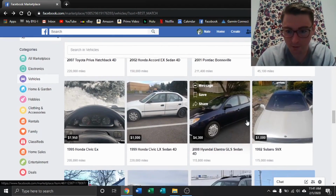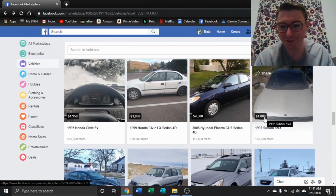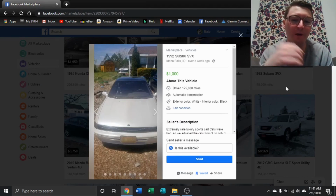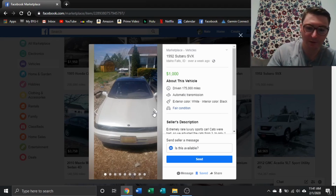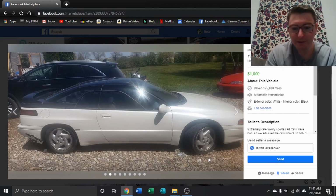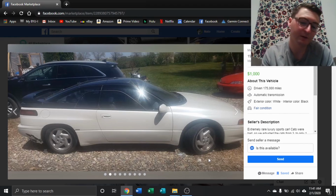And for our final car here, I can't believe this one's still up. So you can see that I have it saved. I have actually been looking at and thinking about this car for quite a while now. So this is a rare 92 Subaru SVX. If you don't know what the SVX is, go ahead and look it up. Again, terrible photos here, but the SVX is like a rare Subaru sports car. It was kind of one of their first sporty type cars.